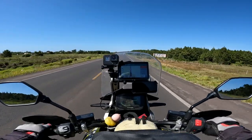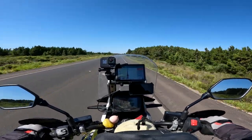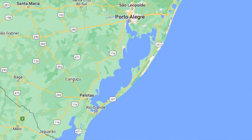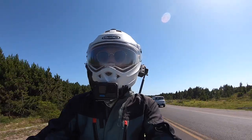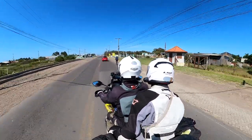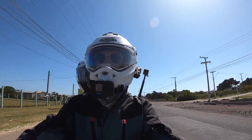So today we are going to be heading, as I said in the map sequence, down this thin strip of land next to the largest lagoon in Brazil and the largest coastal lagoon in South America. Crazy stuff. And then try and find a nice place where we can camp for the night. Today we have about 211 miles, which is about 340 kilometers. Quite a long way. Our navigation says it will take about 5 hours. So for us, probably more like 8 hours.